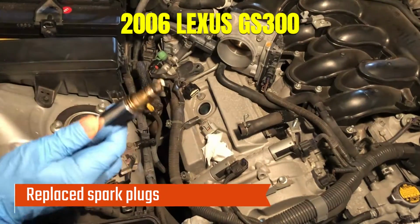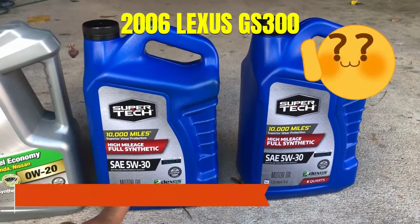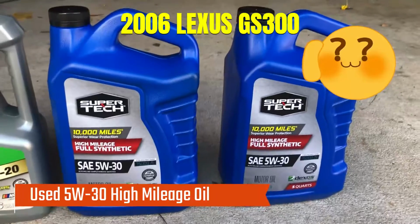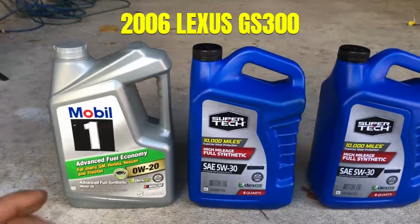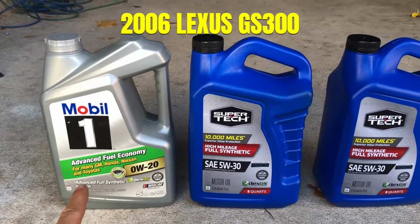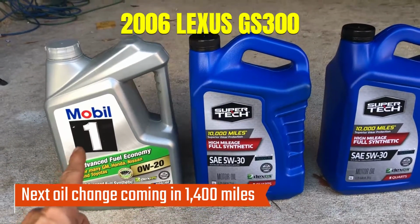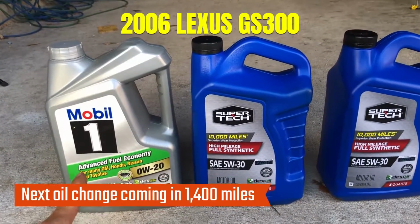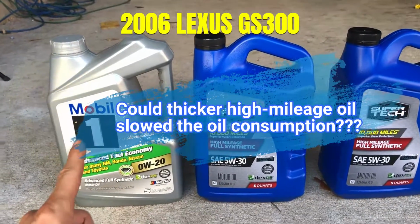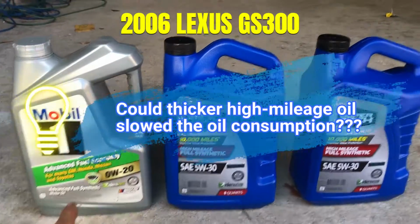So some combination of the above could have made the car run more cleanly and contributed to the reduction in oil consumption, maybe. Also, two other factors that could have slowed the oil burning: first, I used Walmart brand's SuperTech 5W30 high mileage full synthetic oil for the first time, because Walmart at the time didn't have my usual Mobil 1 0W20 full synthetic oil. This time I'm back to using the Mobil 1 0W20 oil, so I'll report back if my oil consumption rate goes back up. If that happens, then I may just permanently switch to the SuperTech 5W30 high mileage oil. Haha, we'll see.